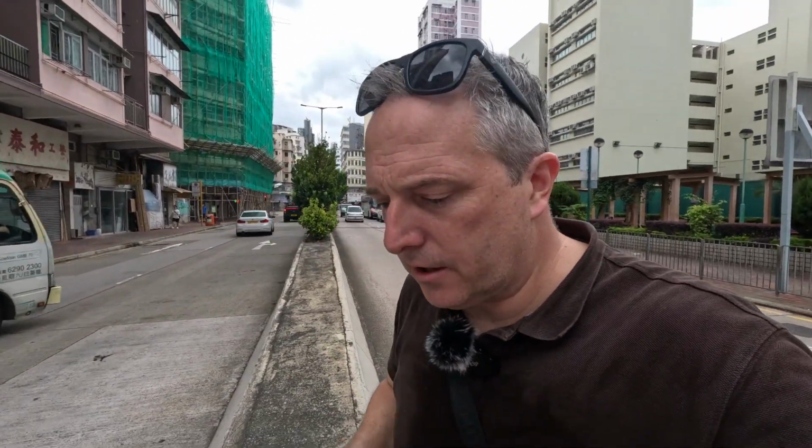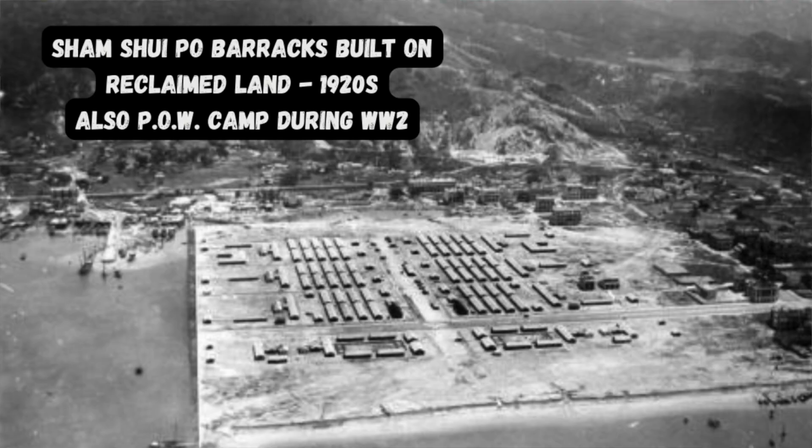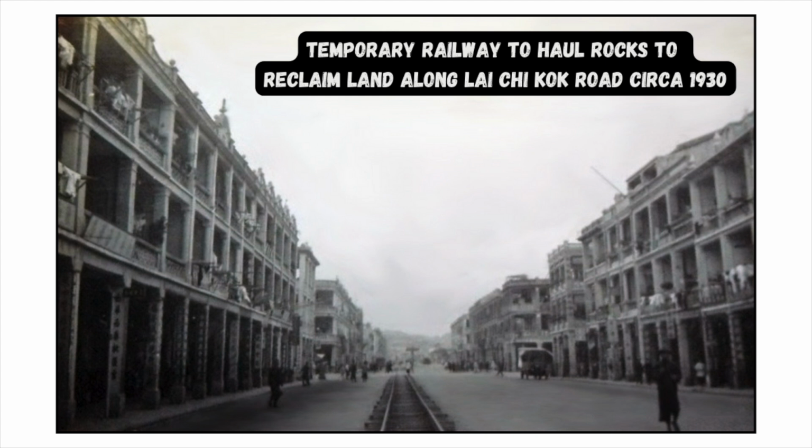Now we've just crossed Lai Chi Kok Road there, and now we are on reclaimed land for sure. Lots of land has been reclaimed here in Hong Kong going back over 100 years. This was reclaimed back in the 1920s. Tai Kok Tsui, just south of here, the hill was quarried out, and the rocks from there were brought along on a steam train, a temporary steam rail line up here, and put into the sea just off the west here to form what is now Sham Shui Po, and we'll talk more about that in the Sham Shui Po episode early next year.